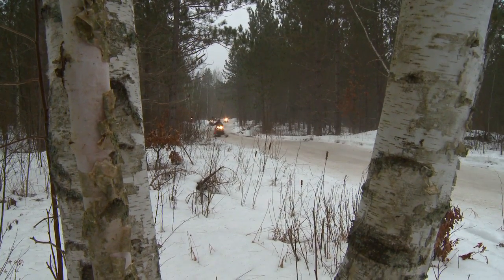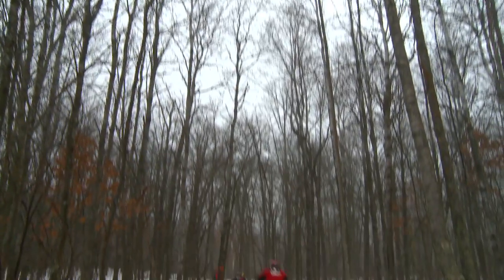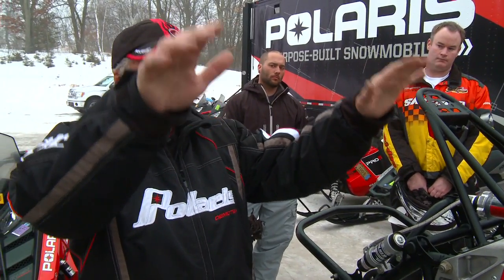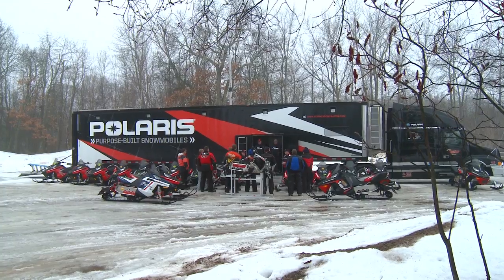The woods of northern Minnesota. It's much more than a great place to ride. On this day, Paul Bunyan Land also serves as a high-tech research center. It means when you crack the throttle, you get some ski lift, but you want it to come back down so you can control it in the turns.